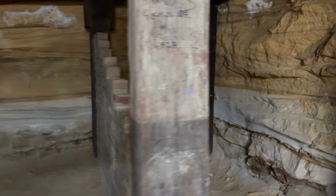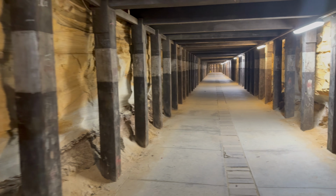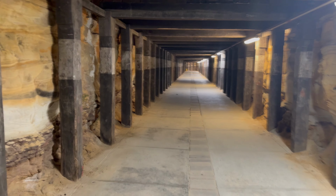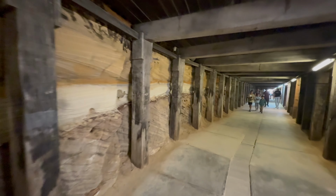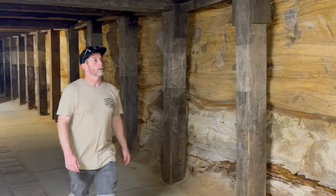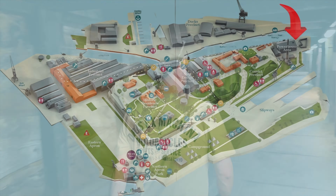Our next discovery is the Dogleg Tunnel. Named for its distinctive bend, this tunnel was constructed during World War II as a bomb shelter and access route. The curve in the tunnel was designed to shield it from direct blasts, a clever piece of wartime engineering. Walking through the Dogleg Tunnel gives you a real sense of the island's wartime history and how ingenuity shaped its landscape. Definitely a spot worth exploring.